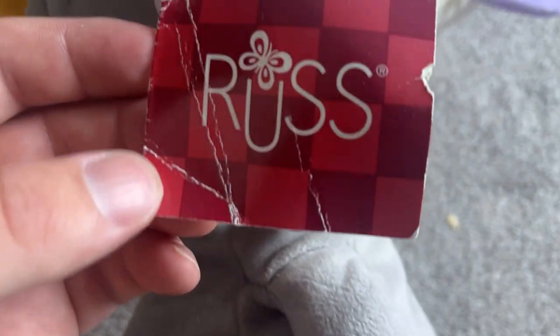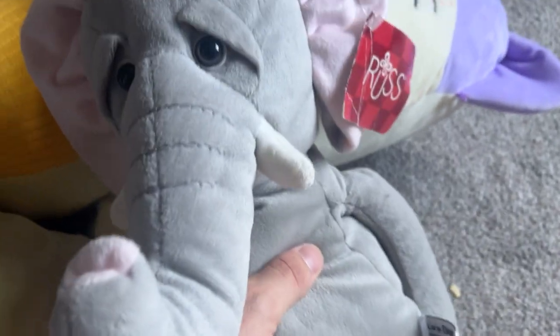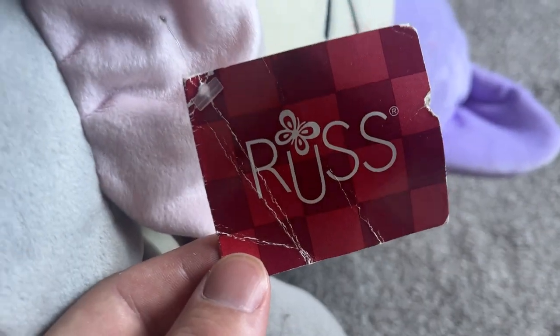Now, this looks like a squishmallow, and I am correct. Do you know what, ladies and gentlemen? My mum is massive on reselling plushies on eBay. Like, she's crazy, and she always goes on about Rust. And some Rust stuff is banging money. I think she sent me a screenshot the other day of her selling a Rust plush for, like, 35 quid.